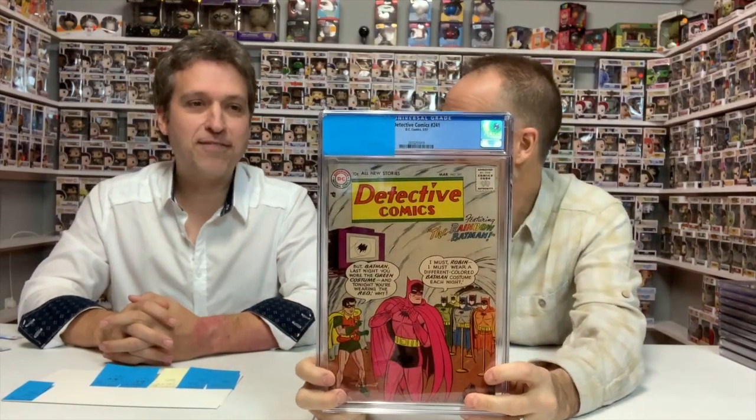Oh, one of my favorite books. It's a very rare book that I see. The Rainbow Batman, Detective 241. It says it's all new stories. You think they're still new after 55 years? They're new to me. I've never read them.